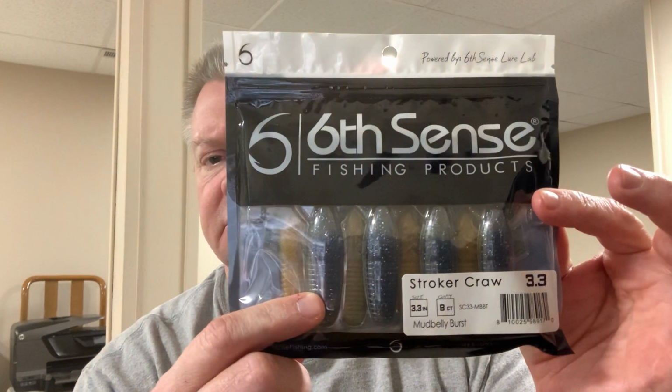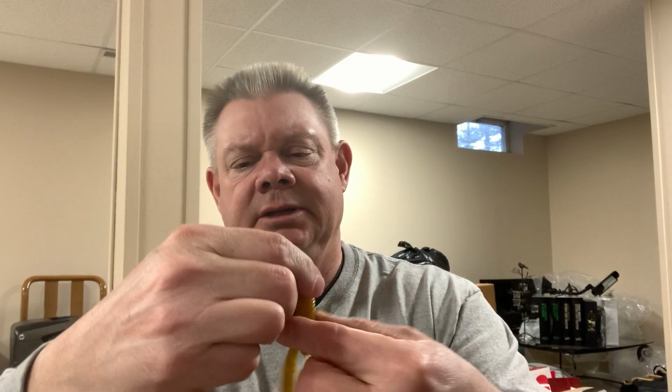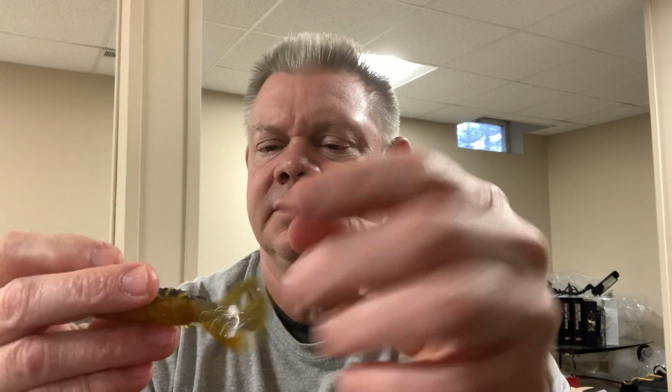Okay. And the last one of the stroker craw I got was the Mud Belly Burst. Mud Belly Burst, they call it. Let's see what that looks like up close. I think I'm going to like it. I can tell already. I love that orange belly. All right, that's a good looking bait right there. Mud Belly Burst. Take a look at that, everybody. That is really cool. That's a nice one. I like that a lot.